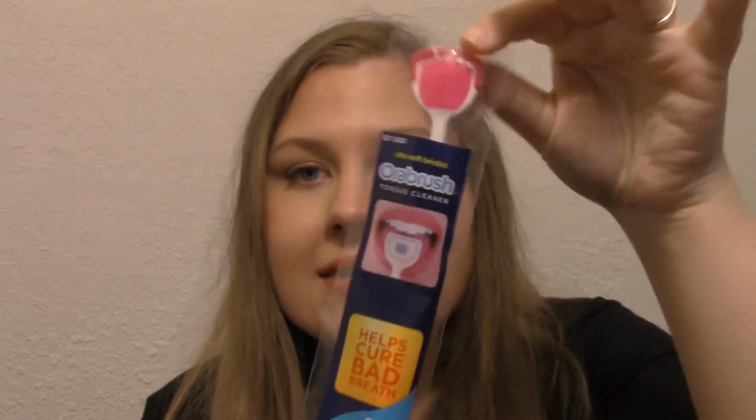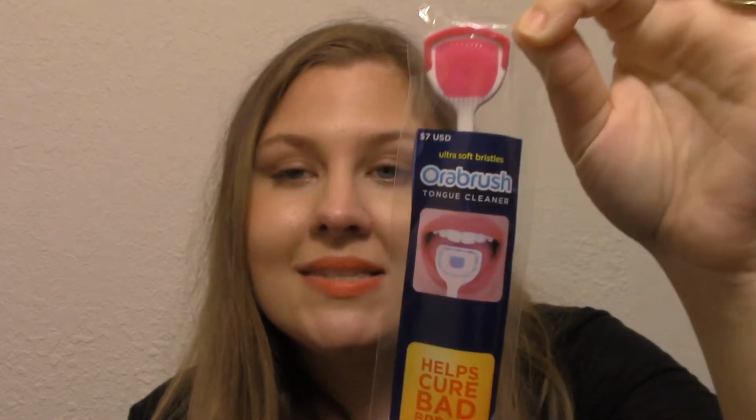And the last thing in the box is an Auro brush. Me and my husband already used these, so this is exciting to see because we love these. And this is just a tongue scraper for your brush. It's a tongue cleaner. And why they put the color pink in here, I don't know, but it doesn't matter. Tongue scrapers, whatever color they are, they work on everybody.